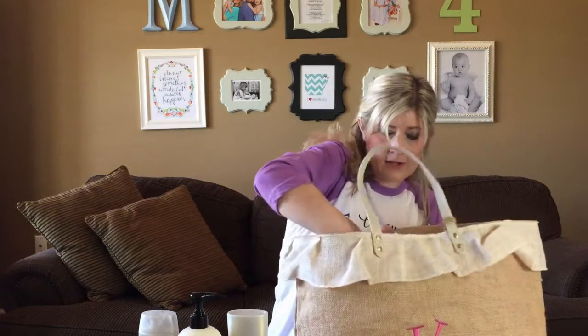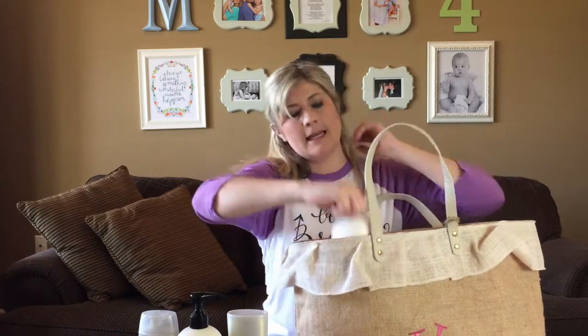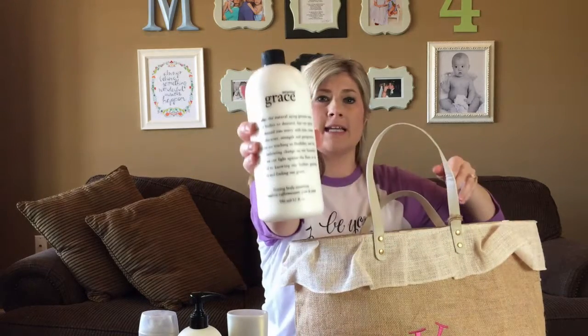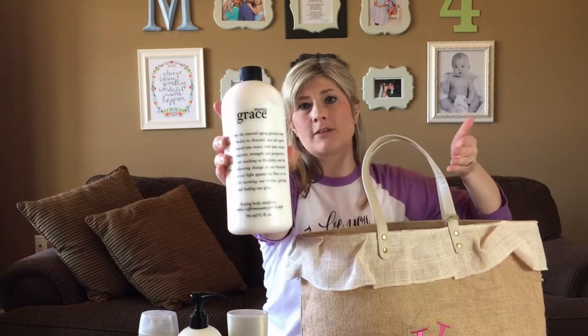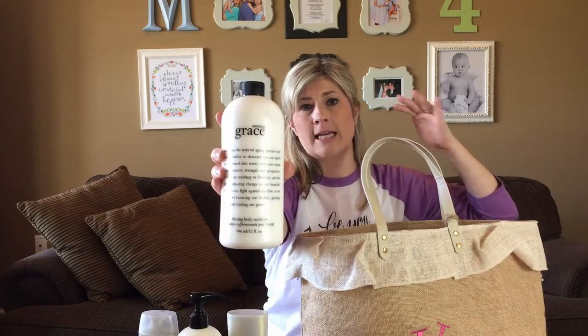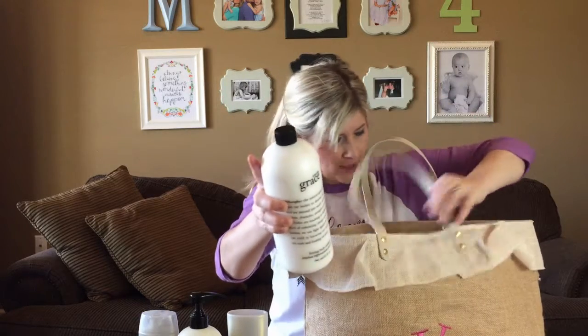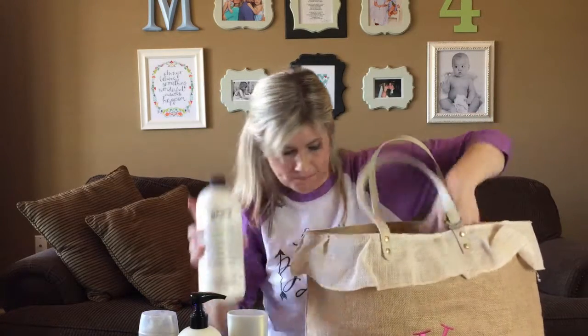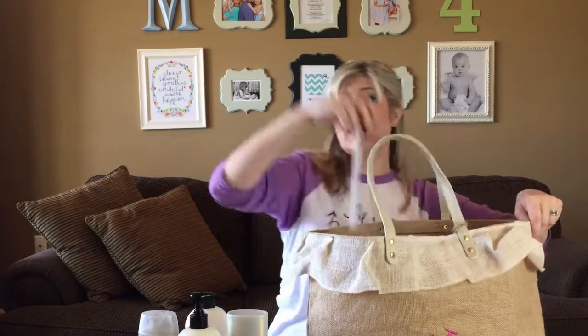Next, I have my go-to favorite body lotion, and it is the Philosophy Amazing Grace Body Lotion. I'm actually on auto delivery for this item right here because I never want to run out of it. So it's got the little lid on it, and I have the pump in here as well, if I can find it. Oh, and there's the pump.